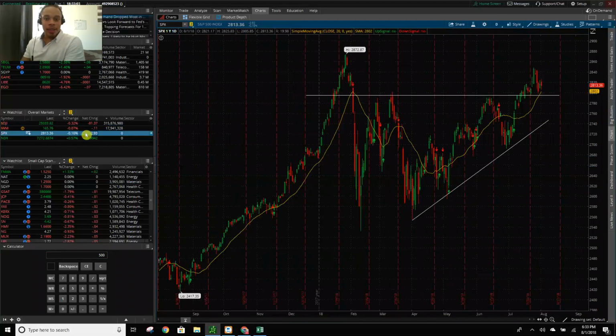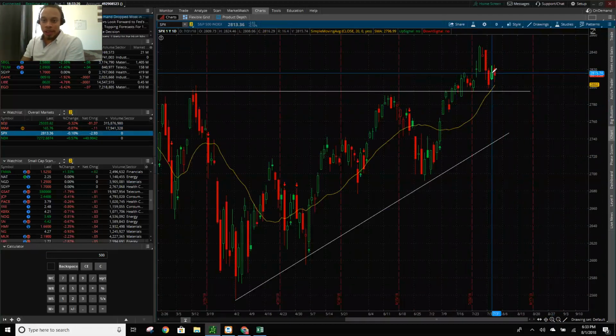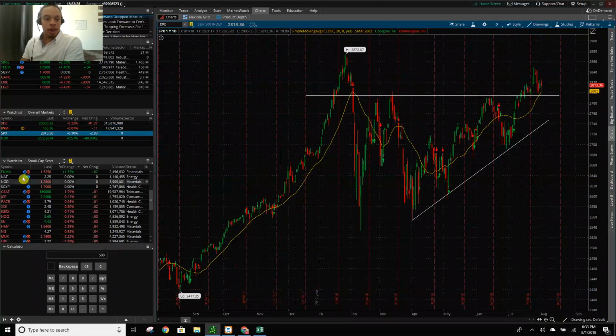We're looking at the S&P 500. It bounced right here 2 days ago. Yesterday it was green, and today, even though it was red, it still closed near the previous day's close. The previous day it closed at 28.16, and today it closed at 28.13. So not too bad, though it still ended red. It's a little choppy, so I'm looking for a rally here.